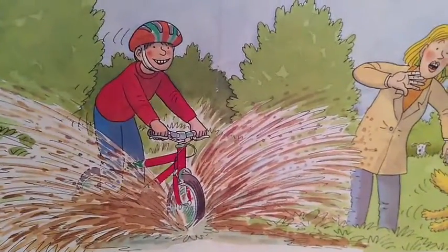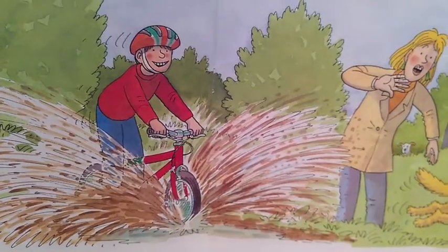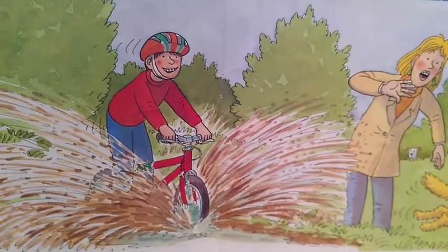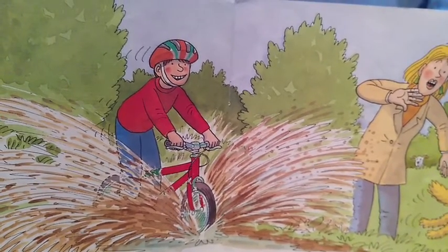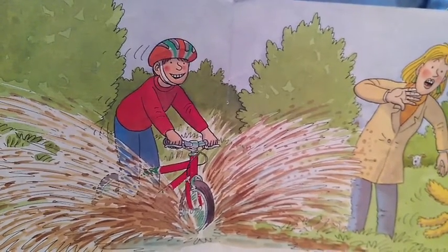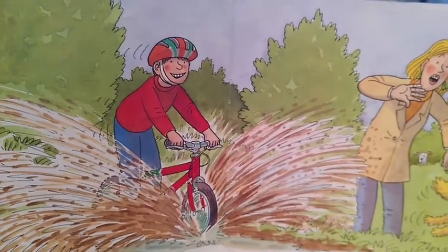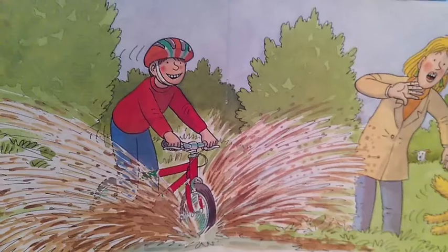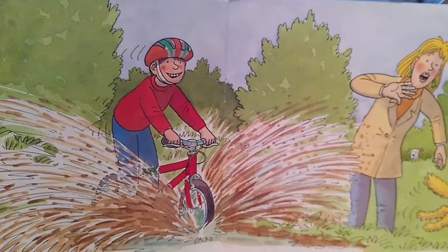Is this what you guessed? It wasn't what I guessed. I thought he might fall off. But he didn't fall off. What happened? That's right, Mum has got very splashed by the mud. She's going to be a bit muddy, isn't she? Why do you think Chip looks so happy if he's splashing his mum? Have a pause and have a think.